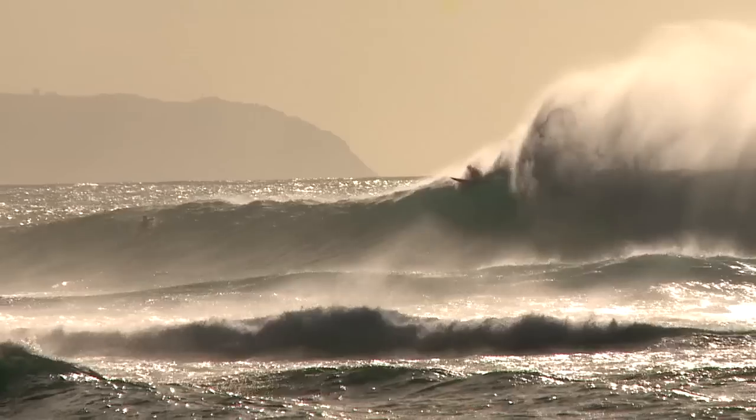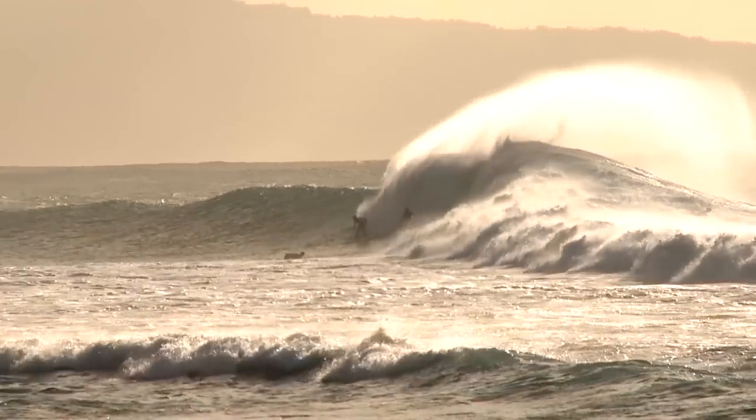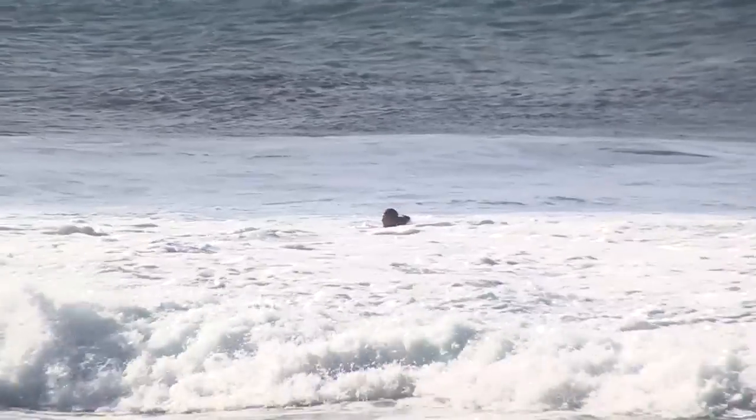I never realized how close it was to Sunset. When you're riding the waves, you can come down the line, do a turn, maybe do an aerial, and you can see all the surfers in the lineup at Sunset looking back at you, and you can also swim through them when you wipe out as well. So it's a pretty neat place to sail.